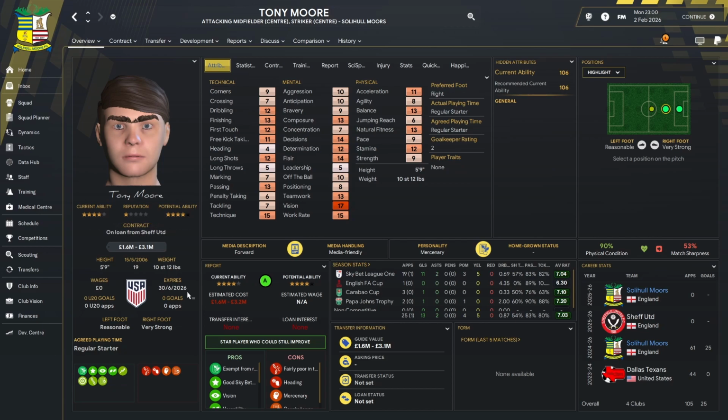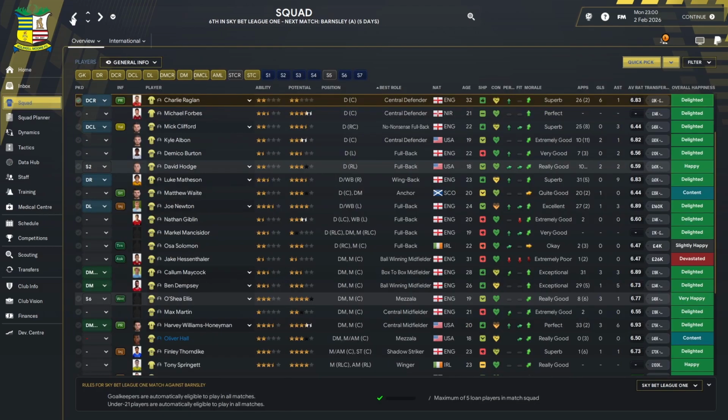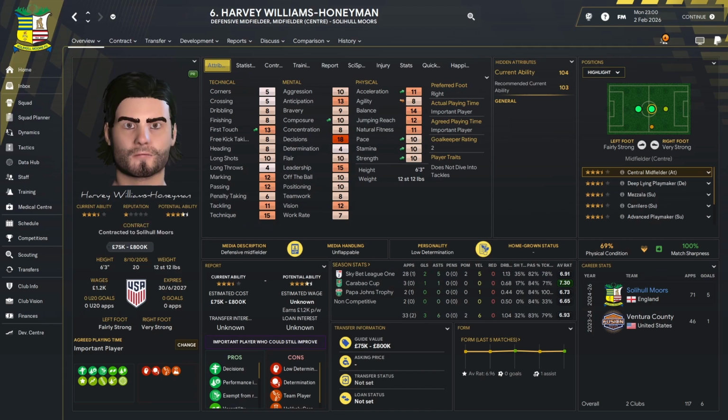We got the money, Sheffield United got the player. I do think for the future, though, he's going to be a fantastic player, and fingers crossed we can replace him anyway. Looking further on up, Harvey Williams Honeyman has recently been named as the America Under-20s captain, I believe it is. Another one who is developing really nicely into the game.